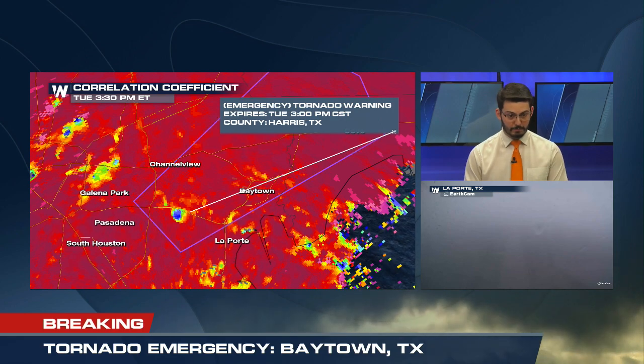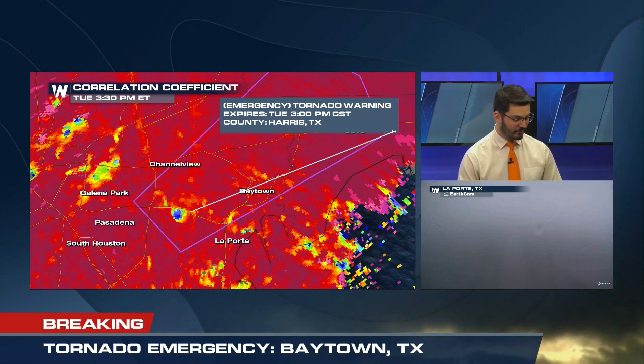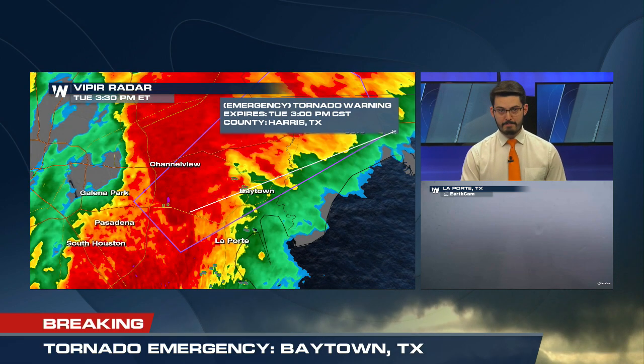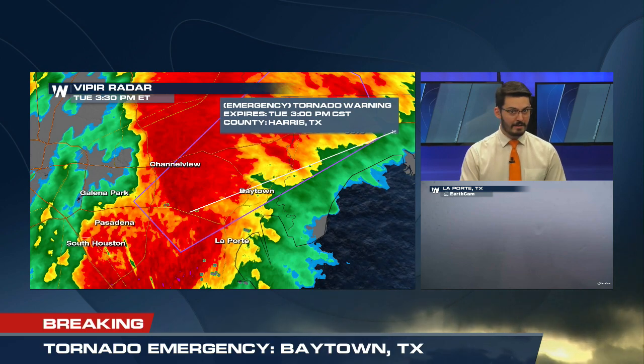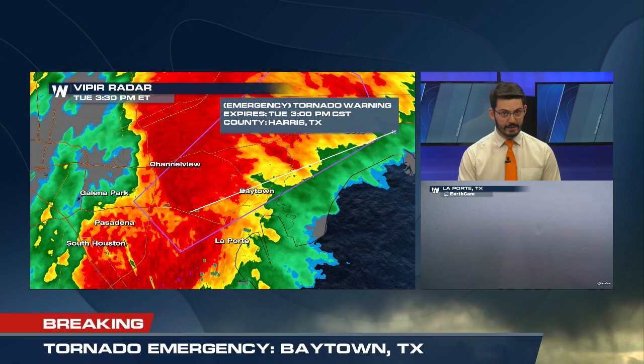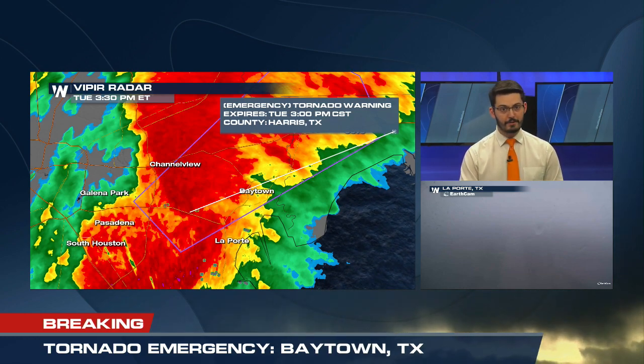We've got a view from LaPorte, Texas here. You can't see hardly anything because if we look at the radar signature, it is completely shrouded by heavy rainfall. So you will not be able to see this coming. You need to be seeking shelter immediately. We always appreciate video, but this is not something you want to risk your life to try and see at this point.